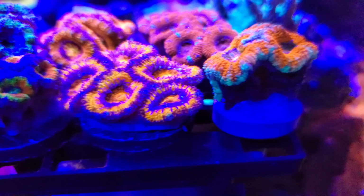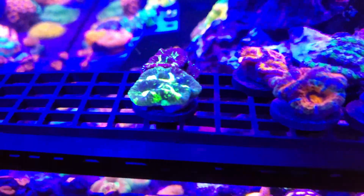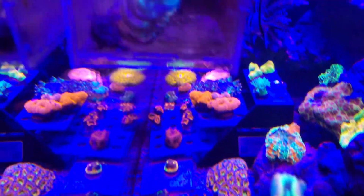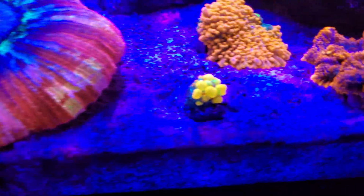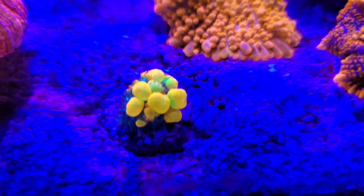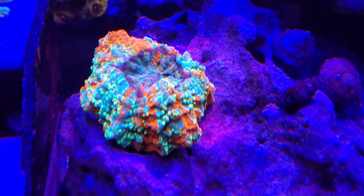Sorry, it's hard to get a clear picture with this close to the glass. Less talking, more coral, right? I can't even believe some of these. That thing is insane.